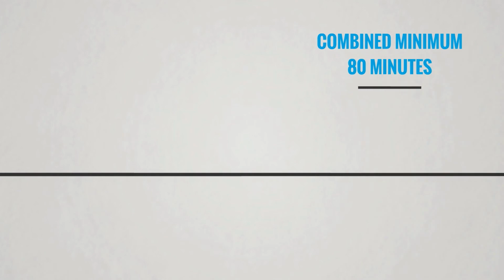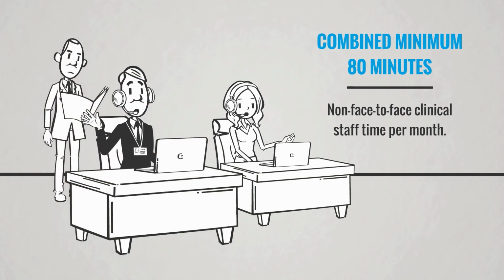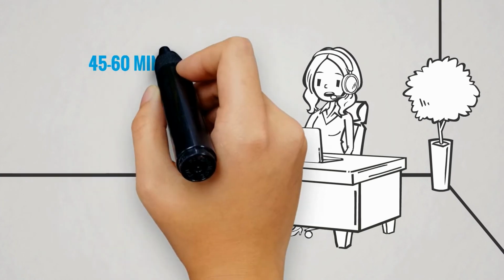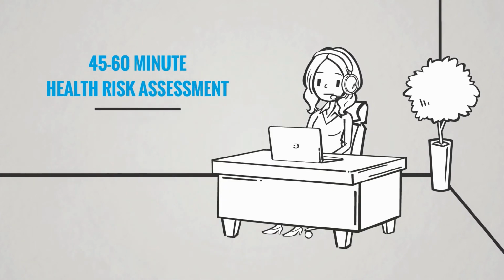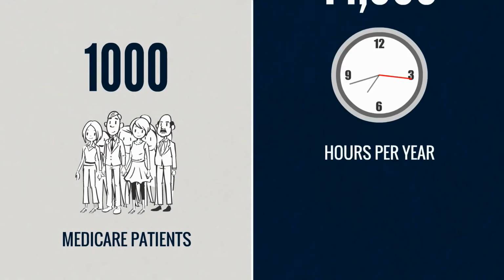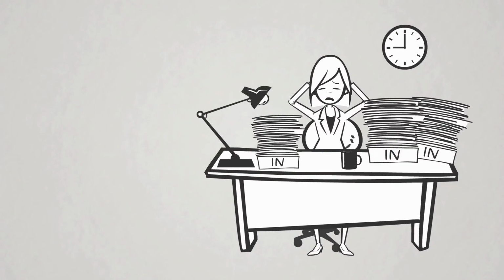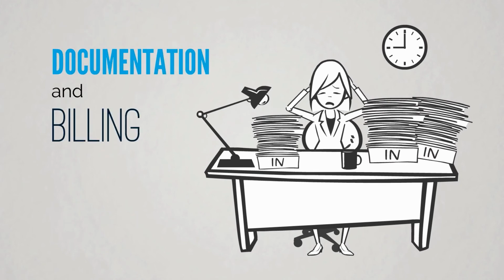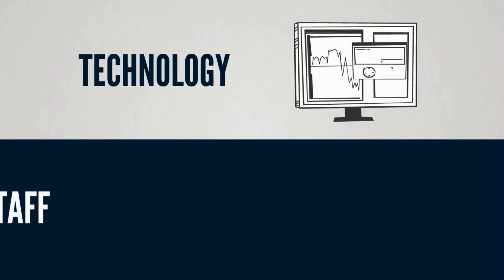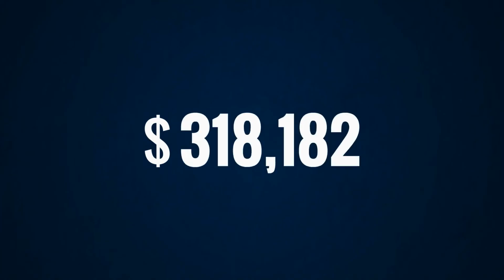These care management services require a combined minimum 80 minutes of non-face-to-face clinical staff time per month, directed by a physician or other qualified healthcare professional. And the annual wellness visit program requires a 45 to 60-minute health risk assessment prior to their visit. If you enroll 1,000 patients in each of these programs, that's 14,000 hours per year just for the clinical consultations and assessments, plus the additional time for documentation and billing. Since compliance is essential for reimbursement, clinics may need to invest in technology, staff, and training to successfully meet the requirements on their own. This can get costly.